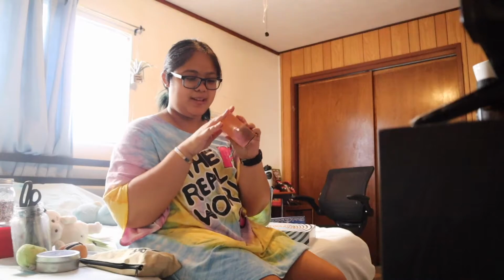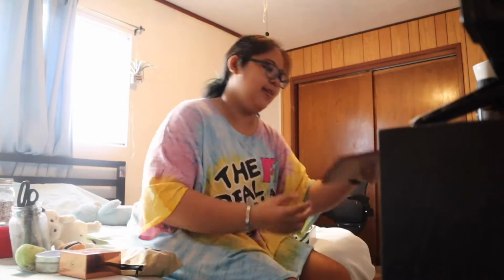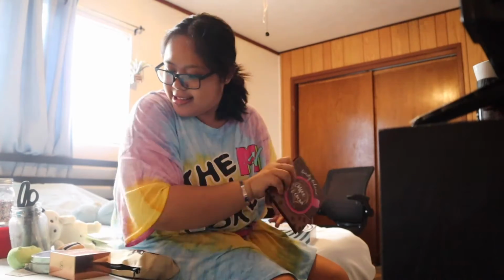This is what Rachel gave me for last year's birthday at Christmas. I never used it yet. Sorry, Rachel. I don't know if it's a contour palette or an eyeshadow palette. Maybe both. I can just use this.